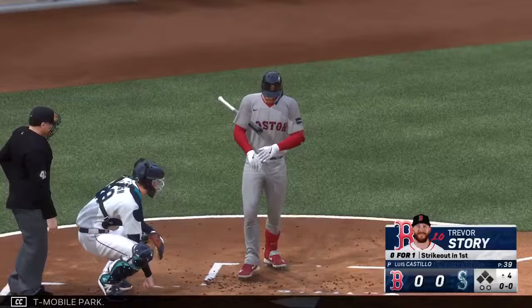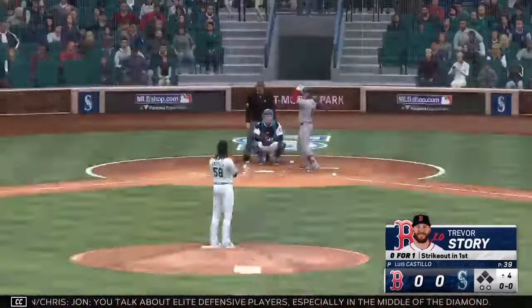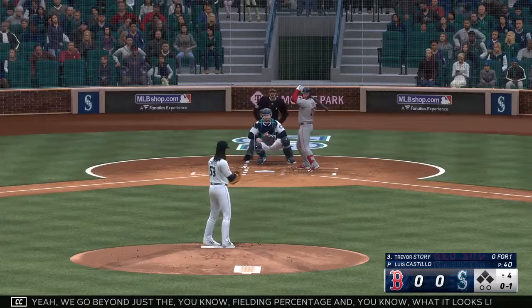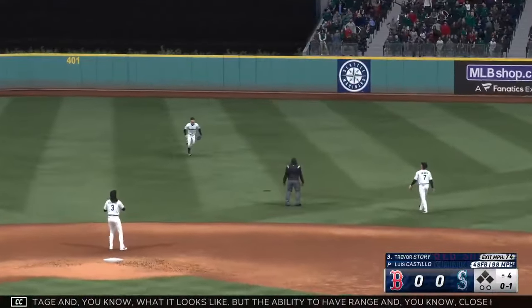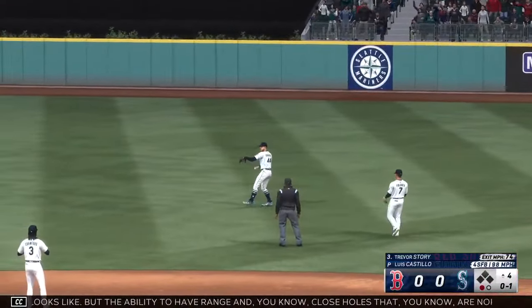So stepping in for Boston, Trevor Story. You talk about elite defensive players, especially in the middle of the diamond, and this guy is at the top of the list. And a pitch. That one at the knees for a strike. Yeah, we go beyond just the fielding percentage and what it looks like, but the ability to have range and close holes that are normally there against an average defender. But this guy is special, and you can see it in his first step quickness. Rodriguez racing over to make the catch.